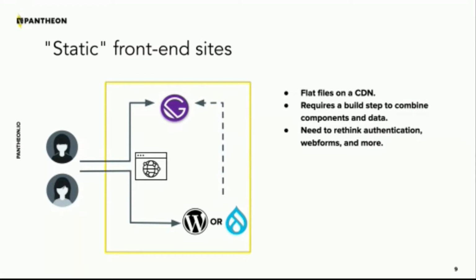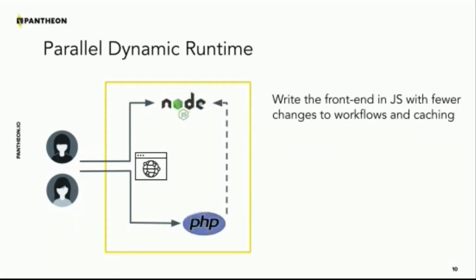A less drastic shift is what I like to call a parallel dynamic runtime. Here again, we have a split between where public traffic is going and where content editors are going. The difference is mainly in the language or the runtime that sits behind that CDN. For the CMS, we would still have Drupal or WordPress, presumably running in PHP. And then on the front end side, the public-facing side, we would have Node.js executing with those React components or Vue.js components.